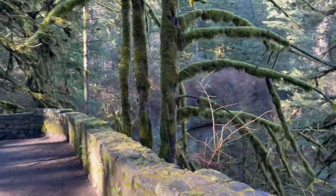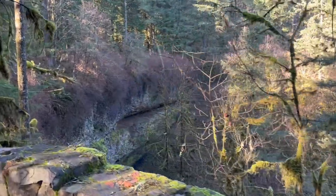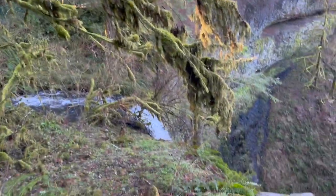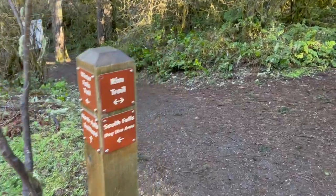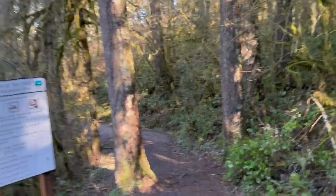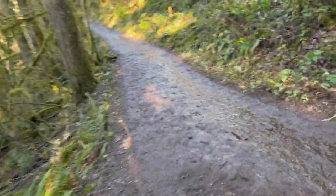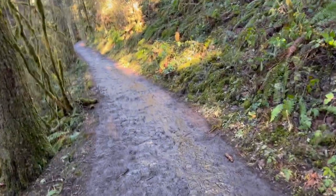Heading down to Winter Falls. So Winter Falls, here's the trailhead. You can also go to North Falls from here. But we won't go down all the way, guys, because it's a little too steep and wet. Yeah, it's a little too wet. Didn't wear the right shoes, as you can tell. So we are going to just come right here for you guys to see. And there's nothing to see.